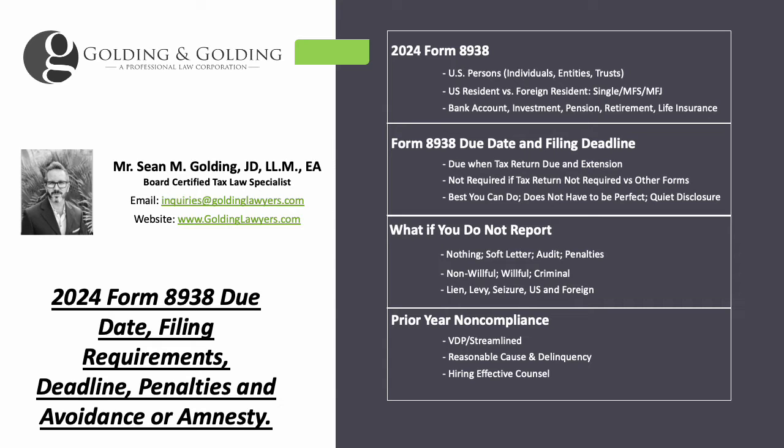Depending on whether the taxpayer is single, married filing separate, or married filing joint, will impact the threshold requirements for having to file. If they're single or married filing separate and they're a U.S. resident, then they file it if there's more than $50,000 on the last day of the year, more than $75,000 on any other day of the year. If they are married filing joint and U.S. residents, you double that amount to more than $100,000 on the last day of the year, more than $150,000 on any other day of the year.